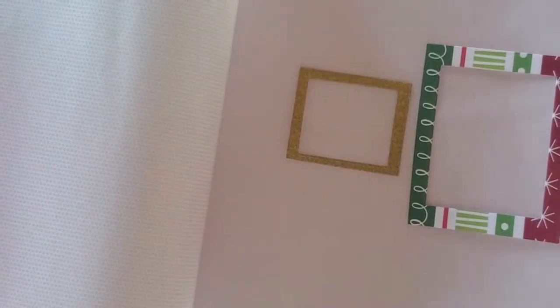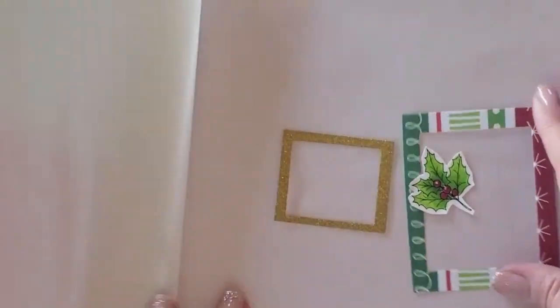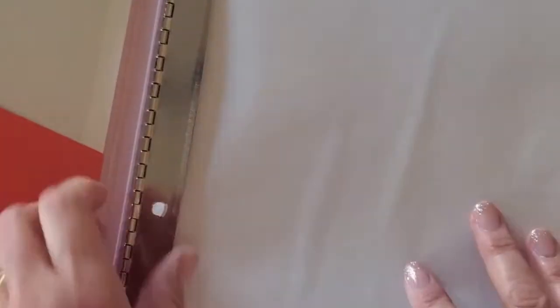Ooh, right? And I've got this guy. I've got, where'd Mr. Holly go? I lost him. Here he is. This guy too. And the thing is, you know, one of these sheets, so my, you know what? Oh my gosh, I put it in backwards, guys.